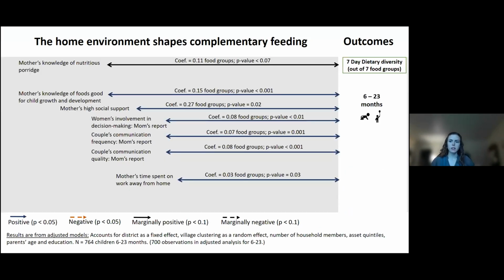So to highlight here, we see that dietary diversity among children 6 to 23 months was associated with various factors within the home food environment. So mother's knowledge of foods good for child growth and development, her report of high social support, and her report of different measures relating to couples' relationship dynamics were associated with higher dietary diversity among children.